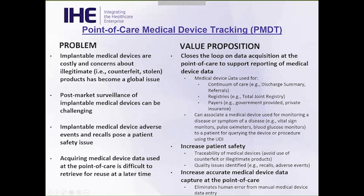The value proposition for PMDT is that it closes the loop on increasing patient safety and making sure that devices are easily tracked. One of the other challenges that it addresses while doing so is moving that data from those medical devices into the patient's chart. Some of that device data could be used for continuum of care, for example, summaries, referrals, and also sent to registries. An example is the joint registry, or to payers, for private insurance companies so that they can get reimbursed.